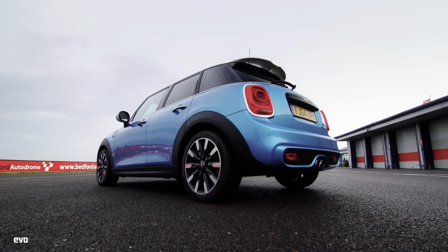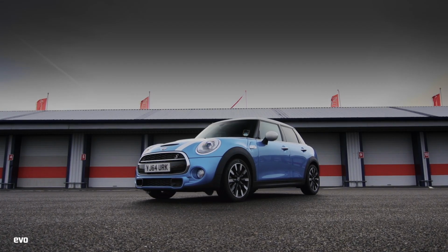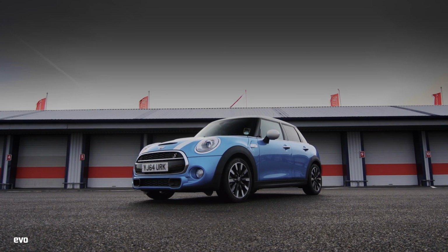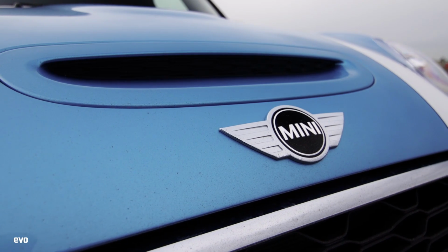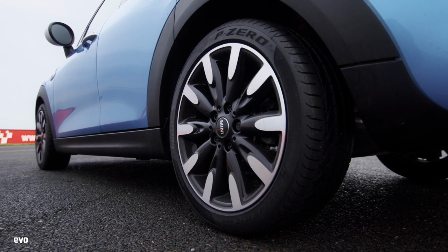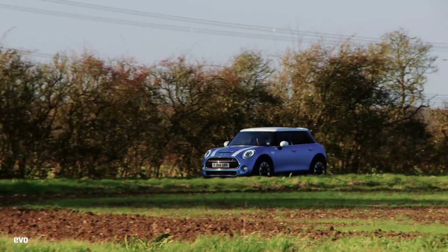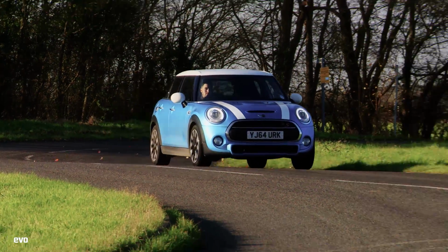In 5-door guise, the new Cooper S costs £19,255, £600 more than the 3-door. It shares that car's 2-litre 4-cylinder turbo engine, which is good for 189 horsepower and 221 foot-pounds of torque. The front-wheel drive Cooper S hits 60 miles an hour in 6.9 seconds and tops out at 144 miles per hour.